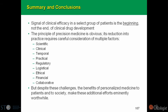The principle of precision or personalized medicine is obvious. Its reduction into practice is a little bit more difficult and requires careful consideration of those factors listed: scientific, clinical, temporal, practical, regulatory, logistical, ethical, financial, and collaborative. But despite these challenges, the benefits of personalized medicine to patients and to society make these additional efforts eminently worthwhile.